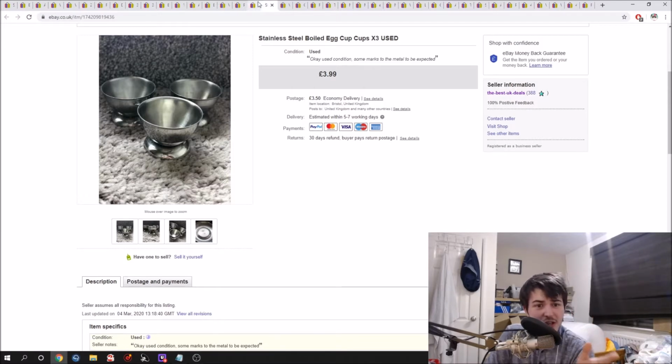This shocked me. 3 stainless steel egg cups, filler bag, and I got £3.99 plus £3.50 shipping. I really don't know how I did that. But, well, I know how I did that because I originally had them on for £3.99 plus free shipping. When I added shipping, I didn't change the price of these. I left it at £3.99. I actually forgot to lower them, and that turned out to be a good thing because I ended up getting £7.49 for 3 stainless steel egg cups.